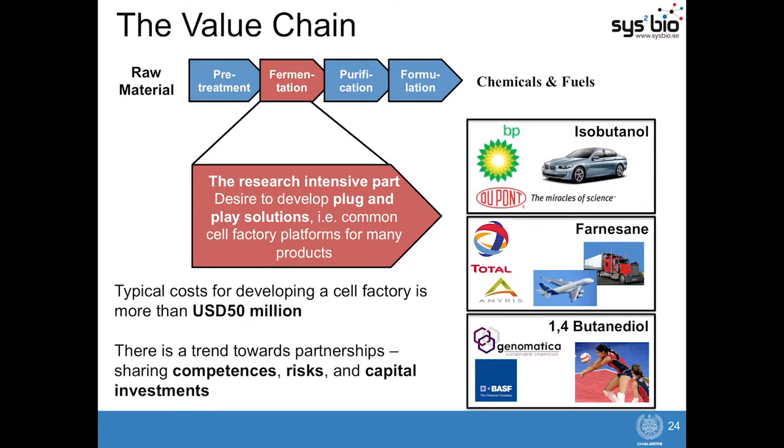However, metabolism is immensely complex. So that's why this is a challenge, because yeast has, of course, evolved to love to produce ethanol. And so therefore, when we want to convince it to produce something else, we are up against these millions of years of evolution, and that's challenging. So therefore, also, the most costly part of developing a new bioprocess is actually developing the cell factory. The pretreatment, the purification and formulation are relatively standard processes, kind of plug and play, but development of the cell factory, the catalyst, is what costs.